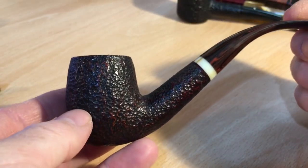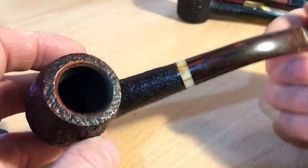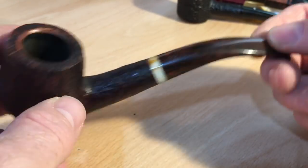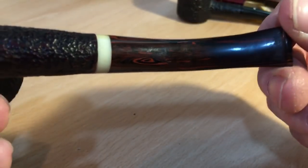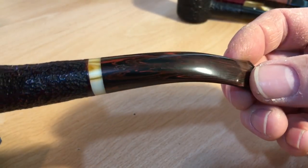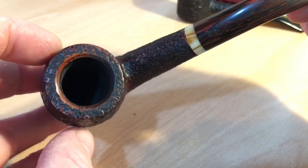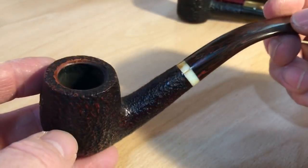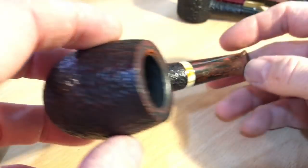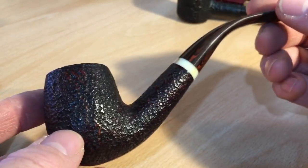Next one is Savinelli. This is a 9mm 606 Moka with a Cumberland stem, with a proper Cumberland stem, which I will polish out. Very, very nice pipe. Nice bright Cumberland stem there. Excellent condition, as you'd expect. Very, very sharp and tight on the rustication. There's no sort of worn out bits. And this one is £70.